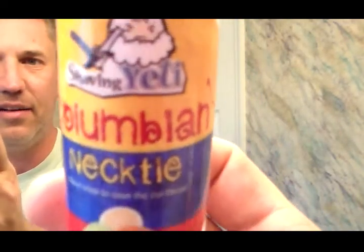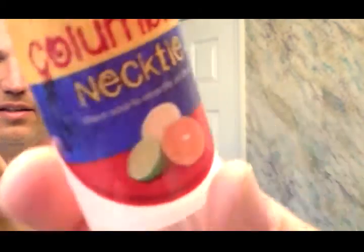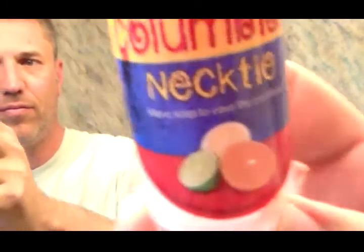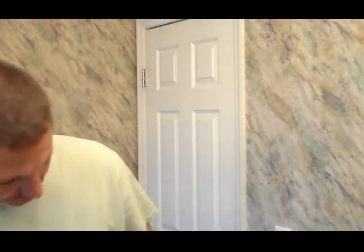Now, new soap. It's a stick. This is from Shaving Yeti, and this is Colombian Necktie. I hope I don't end up with one of those today. So, there we go. Colombian Necktie by Shaving Yeti. It's very citrusy, as you can see by the limes and the oranges and the lemon on the label there. Screw that out. Yeah, very citrusy. Not strong. It's pleasant. I like the scent. It's like fresh lemons, limes, and oranges. Go figure.